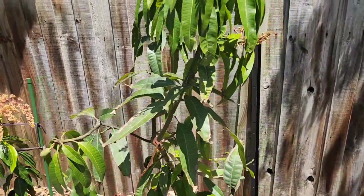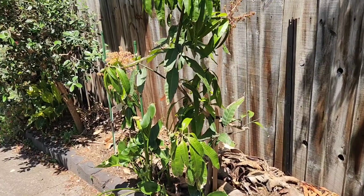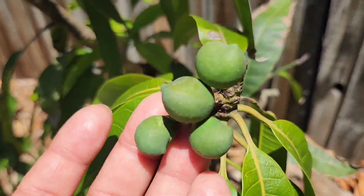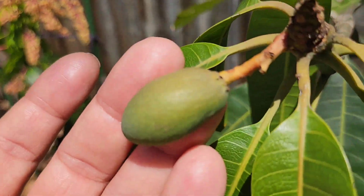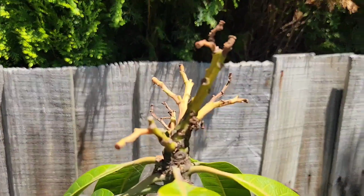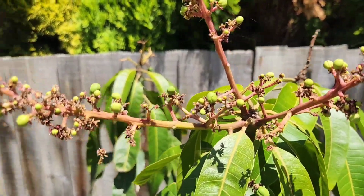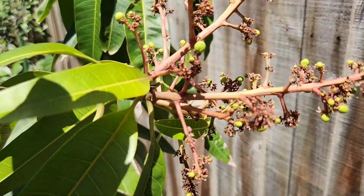The Kensington Pride seedling is doing great, holding 4 fruit here. I believe some of them will fall, of course, and 1 here. It's a nice one, and it dropped all the ones that were there. There was like 10 up there. So all these fruitlets, I'm going to remove all those fruitlets. They're all going to the compost.